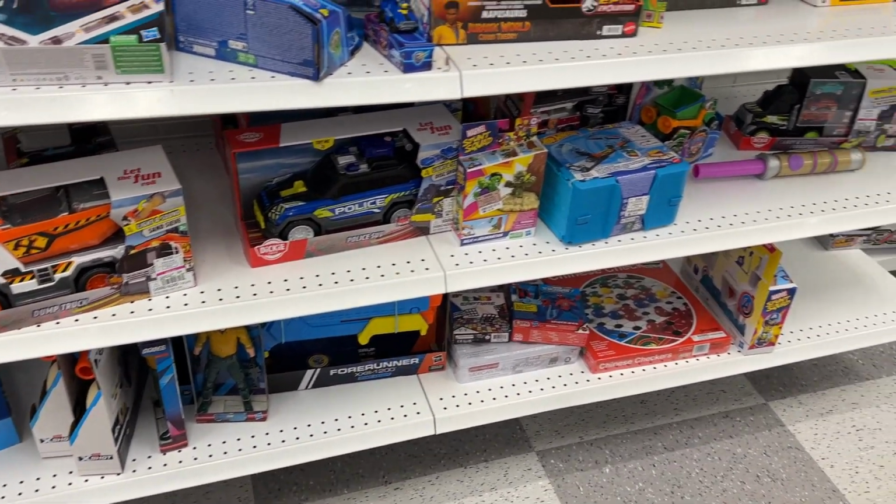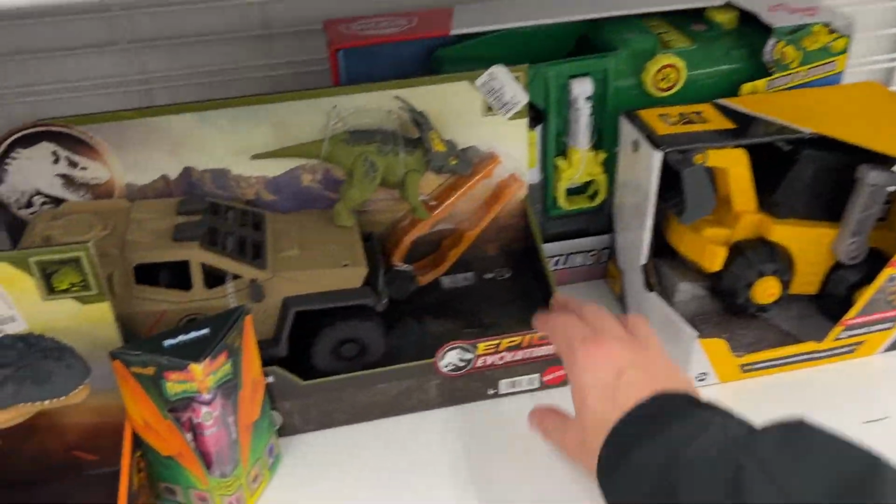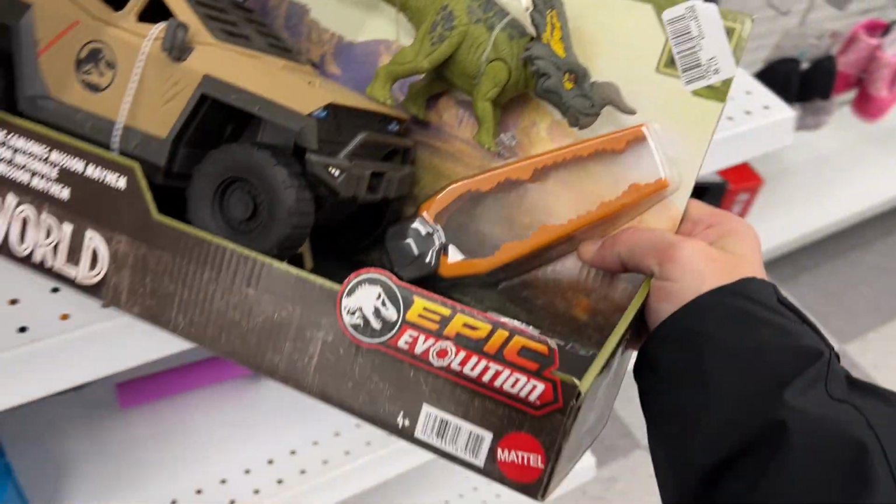Anything else? Got those basic Joes down there. I'm not going to dig those out. Is this thing marked down anymore? Nope, it is still $12.99.